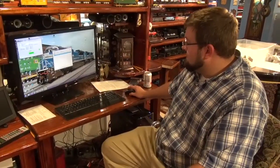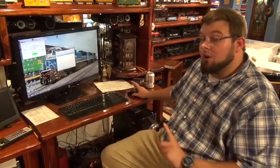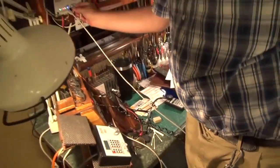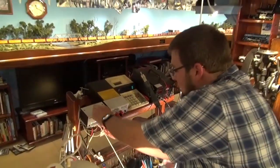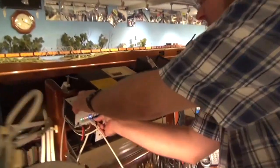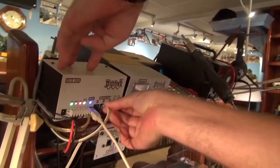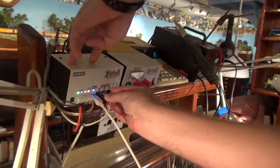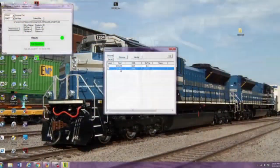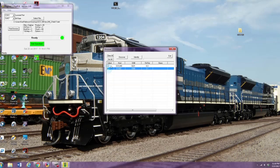Okay. And the neat thing is we can also do your throttles too. So all we have to do now that we have our command station updated to the latest is plug our LocoNet back in. There we go. And we go back to our software here, and we should be able to hit discover, and boom, look at that, there it is.